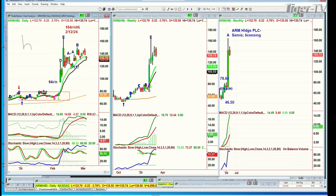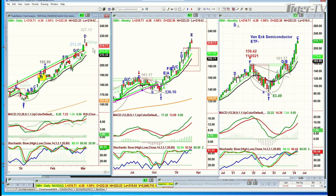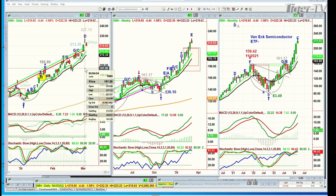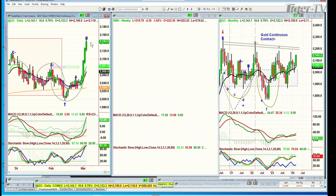A question came in, so I did NVIDIA, did that. Oh, here's the other thing. Look, here's the SMH. The SMH had a 227.13 high yesterday, and it had a 224.00 round number high. Here it is down 4.5, or 2.9 percent. I think that when the selling comes into the semis, it's going to be so quick. It's going to be equivalent to what we've just seen for the buying that's come in gold.